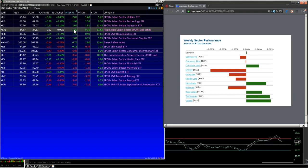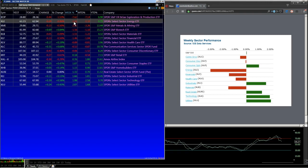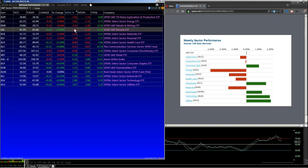And the real estate REITs were up 1 and about a third percent for the week. To the downside for the week, we had the XOP, the exploration index, down over 7% for the week. The XLE, the energy sector, down 3% for the week. The XME, the metals and mining sector, was down 2.5% for the week. And the XBI, the biotech sector, was also down just a little under 2%.